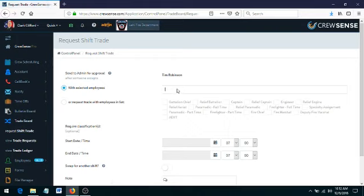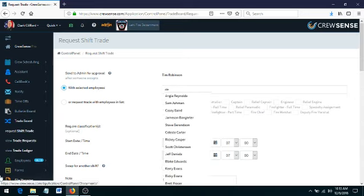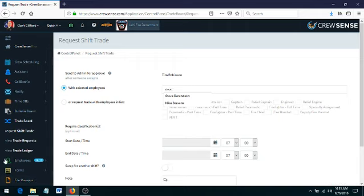And if you know exactly who you're trading with because you've worked it out beforehand, I'm going to Steve Johnson. So I just start typing the name Steve, and I've got Steve Berenson or Mike Stevens. Those are apparently people who I can trade with. Or let's see, another paramedic, Ryan Kimball. Okay, even though we're on the same platoon, it's going to allow me to do it.